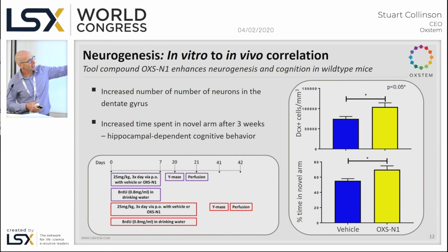The protocol is down here, but if you look to the bar charts on the right-hand side, what you see in the top right are basically more neurons in the rodent at sacrifice, and then down below, what you see is a statistically significant correlation in behavior. This is a Y maze test. The rodent goes to the correct arm of the maze as part of this testing. So again, I think it's a good demonstration that we are able to go from the in vitro assay, to in vivo, to the animal models, and in this case as well, start to uncover some of the molecular biology.